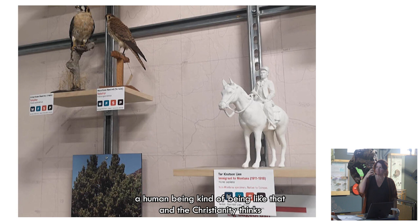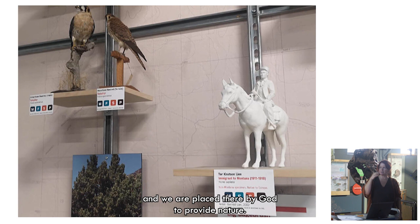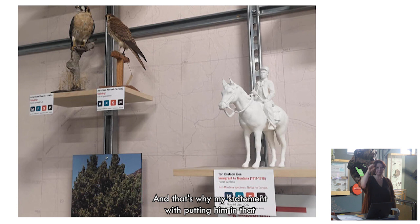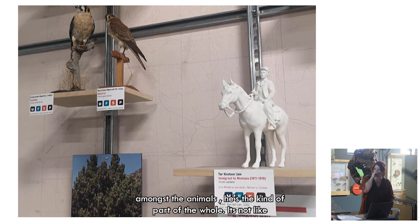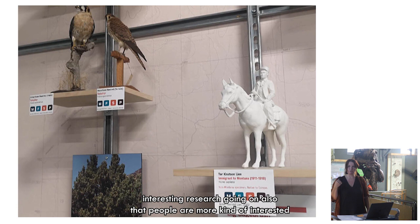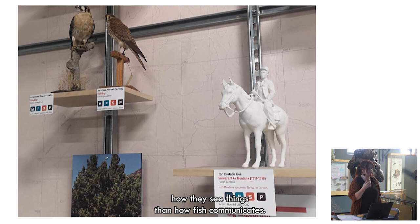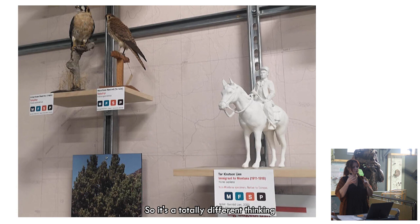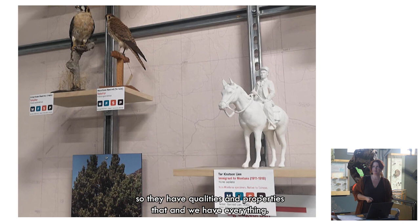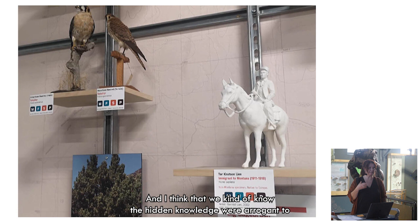God is the human being on top of the chain, and we are placed there by God to provide for nature, but we are more part of a whole. That's what I see, and that's why my statement with putting him in amongst all the animals is that he is part of the whole. He's not somebody who just comes in. I think there is so much interesting research going on, how trees think and how fish communicate, so it's a totally different thinking when it comes to animals. It's not looking down and thinking there's something else. They have qualities or properties that we didn't acknowledge, we were arrogant.